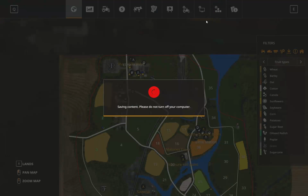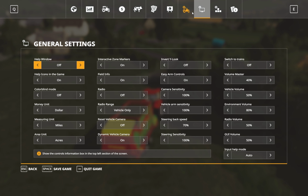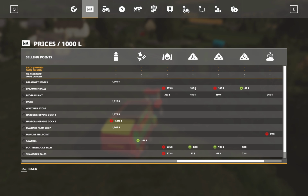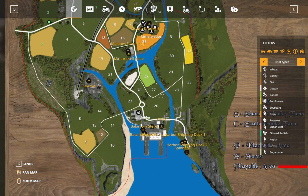So let's figure out where we go to sell it, because we're going to have so much of it. We might as well get to selling some of it. So this icon is this. Oh, we've got a couple of places we can sell it. But by far the best price is at the biogas plant, where we can sell it for 180. So where is the biogas plant? Down there by the docks.